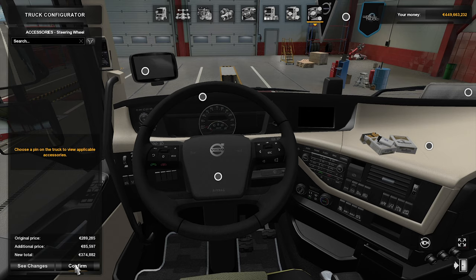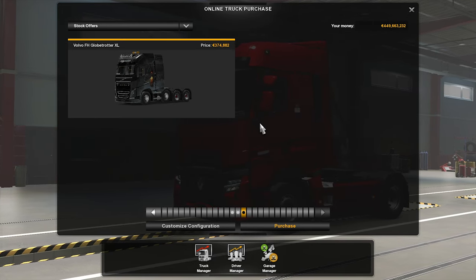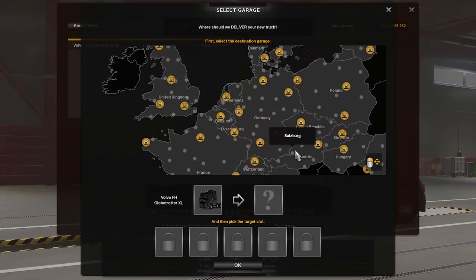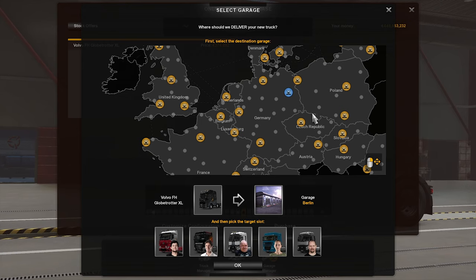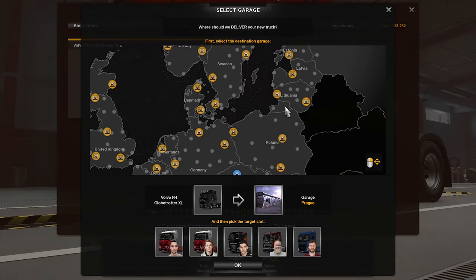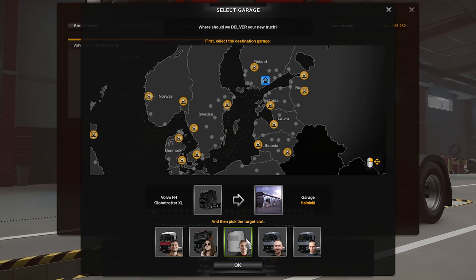Okay, so let's confirm. The additional price would be 85,597 euros. The total would be 374,882 euros. Wow, for one truck. Okay, confirm. Looks sick, but I think it's overboard, but let's buy it, why not? Let's move it to where do we have, where was I? I don't remember where I was. I think I was in Finland, right? Tampere or Helsinki? Ah, Helsinki, there I go.